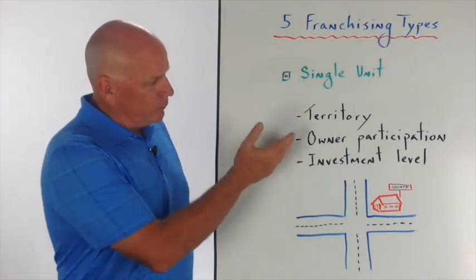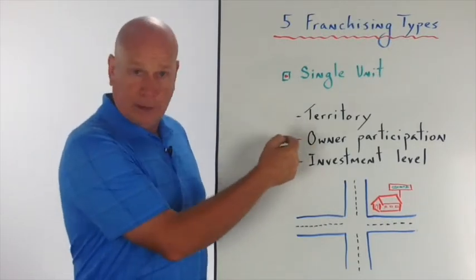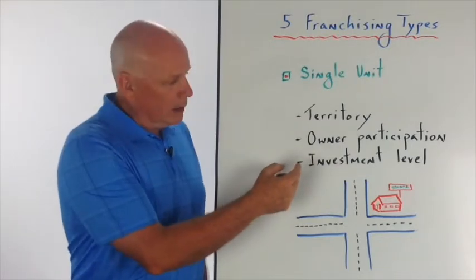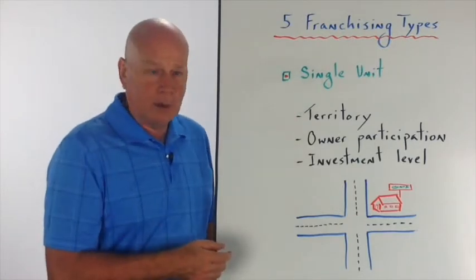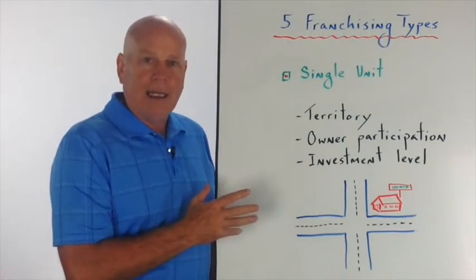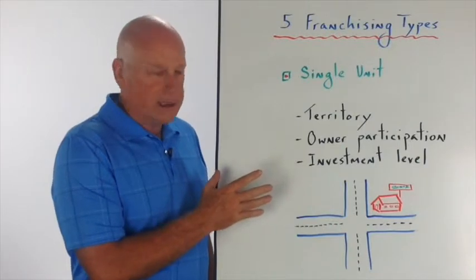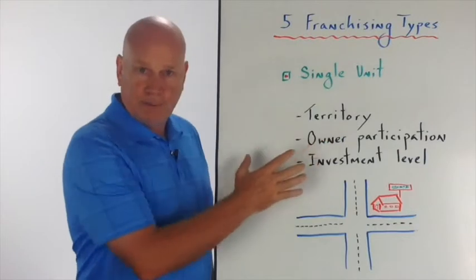So these three areas are the things we're going to break down here: the territory description, the owner participation, and then the investment level that usually comes with a single unit opportunity. So territory, let's talk about that first. Now, in evaluating a franchise to buy, part of what you'll need to know about a franchise company is the way that they define a territory for a unit.